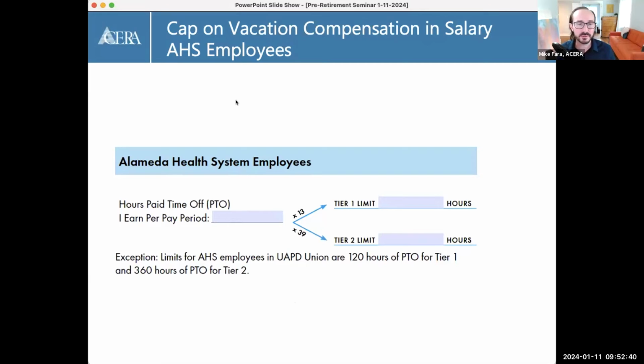The first thing I'm going to do is talk to Alameda Health System employees because your calculation is a little bit different than everyone else. You're going to use this section labeled Alameda Health System employees. And what you need to know is one number. You need to know how many hours of PTO you earn per pay period, paid time off. Alameda Health System employees, their sick leave and vacation leave is all in this one combined bucket called PTO. And if you look, I believe it's on your pay stub every pay period.